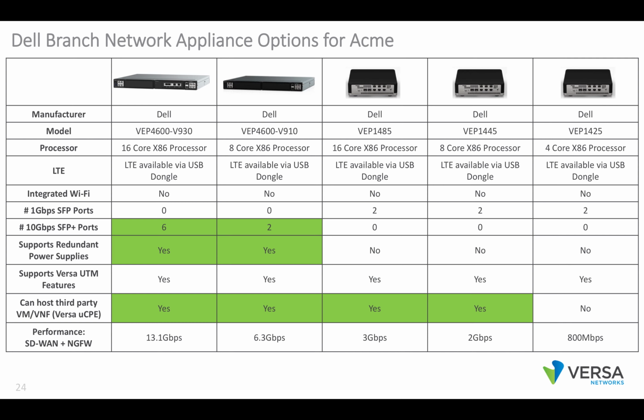Dell also offers a family of network appliances that ship with the Versa software installed. These include 4, 8, and 16-core Intel Atom appliances, and then 8 and 16-core Xeon appliances. The Xeon-based appliances do include redundant hot swap load sharing power supplies and 10 gigabit interfaces. The higher-end 930 appliance supports up to 6 routed 10 gigabit Ethernet ports.